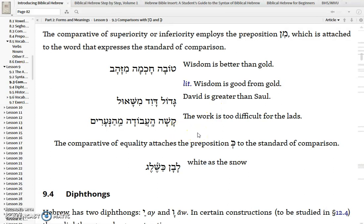Or if you want to say that the work is too difficult for me, you would say difficult, kasha, feminine ending, kashe is the dictionary form, ha'avodah, difficult the work, mi na'arim, difficult is the work from the lads, but what it means is that the work is too difficult for the lads. It's kind of a special idiom in Hebrew that you would put it this way. So if you're comparing things, there's not a, like we would say better or greater with an ER sort of thing, but it uses this syntactical construction instead.